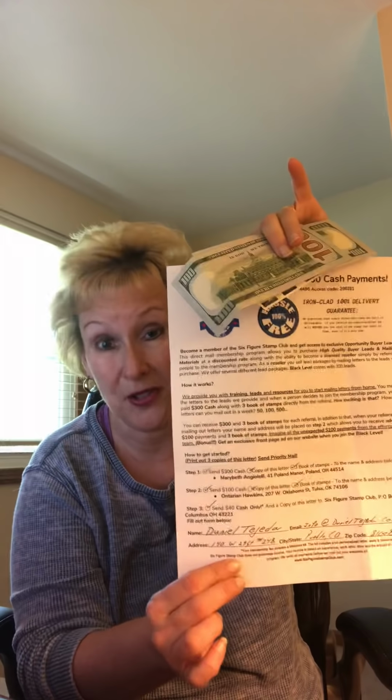We have another priority that just came in, so I'm going to go ahead and open her up here for you live. Folks, this is a very exciting program. Very simple. Anyone can do this. So this is an envelope here. Again, we'll just go ahead and see what's inside. I'm going to go ahead and pull her out. Wow, another black level member. Every time you get a black level enrollment, it's $300 and 3 books of stamps. So again, $300, 3 books of stamps. We'll go ahead and set this aside right here.